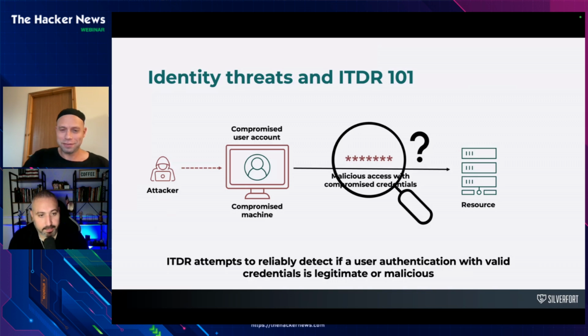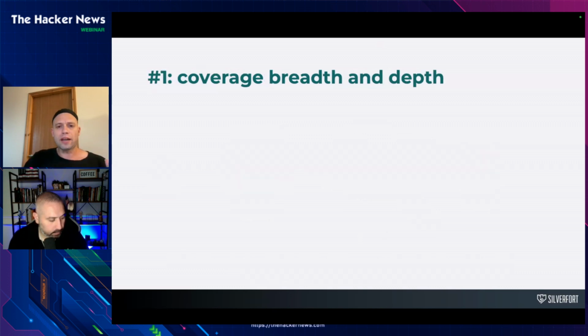Absolutely. Okay, so if this is the problem we want to solve, now let's start talking about what the base requirements are in order to actually solve it.